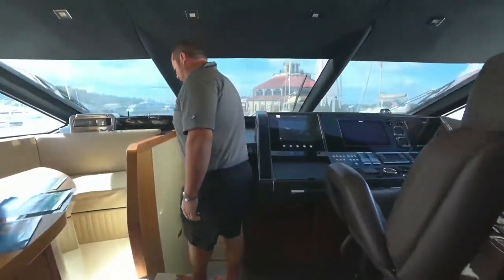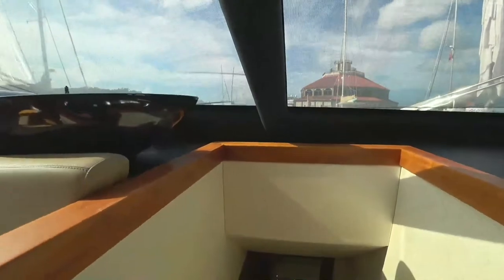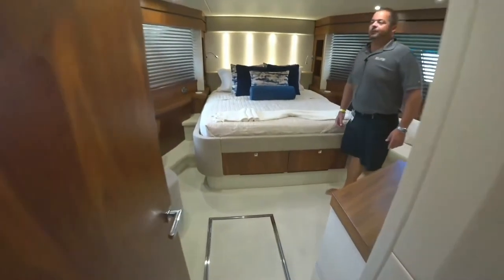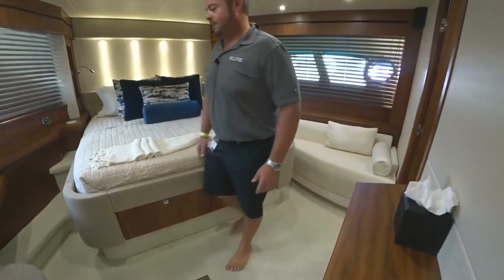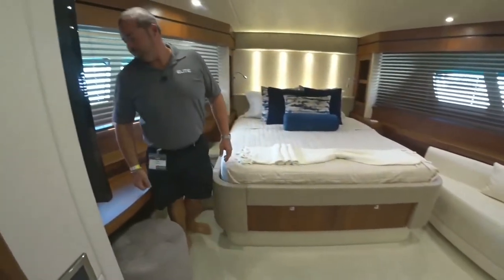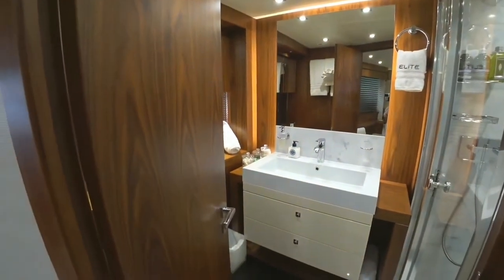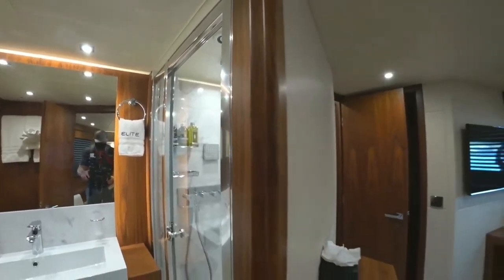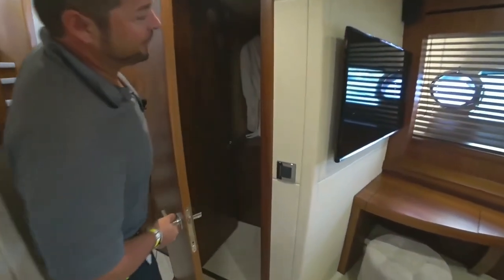This is our second largest of the four staterooms aboard Elite. All of our staterooms are en suite. It's a really nice room. We have our lavatory here. But beautiful wood finishes. Beautiful stone shower. The lavatory is actually equipped with a bidet as well. Nice cedar closet with some robes for you.